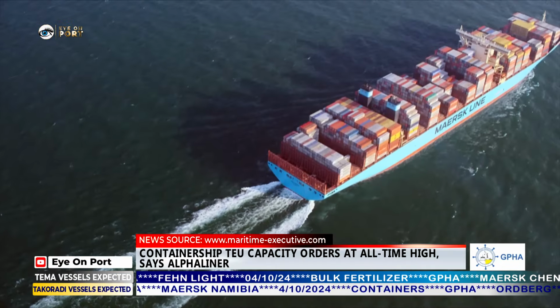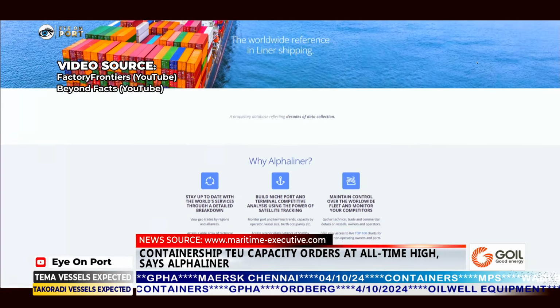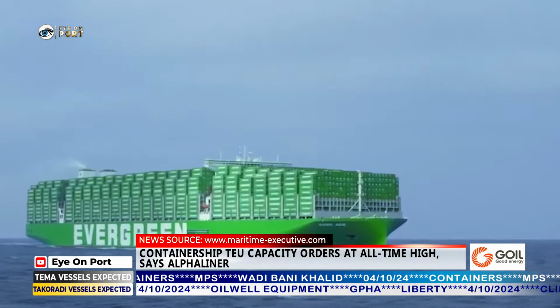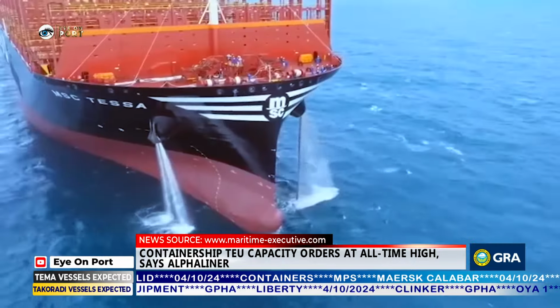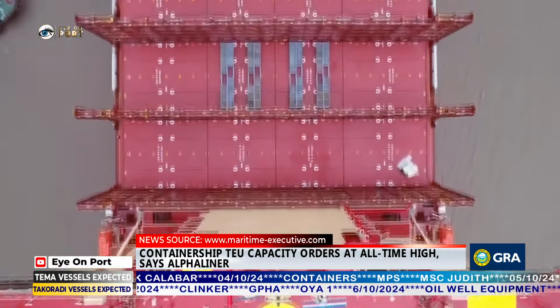Analysts have highlighted over the past few years the dramatic growth in container ship newbuilding, but according to the well-known group Alphaliner, the pace is not likely to slow due to demand and the need to revitalize aging fleets. Carriers are under pressure to modernize and expand their fleet both to meet the need for additional capacity as well as emerging environmental regulations.